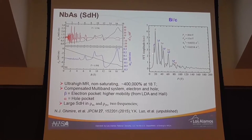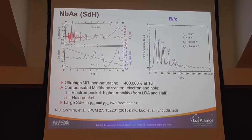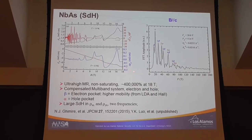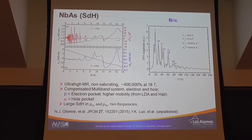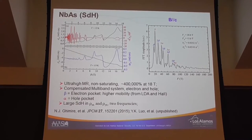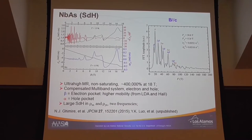We assign the beta pocket as the electron pocket, both from the LDA, where the calculation says that the electron pocket is the smaller pocket, as well as from the Hall data. You can see that the Hall data is dominated by an electron contribution. If it's a compensated metal, this will be determined by which has the higher mobility, and we're identifying this as the electron contribution.